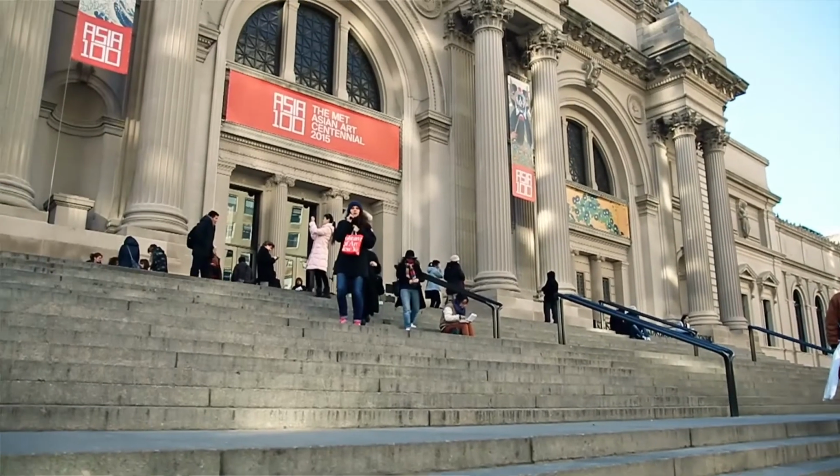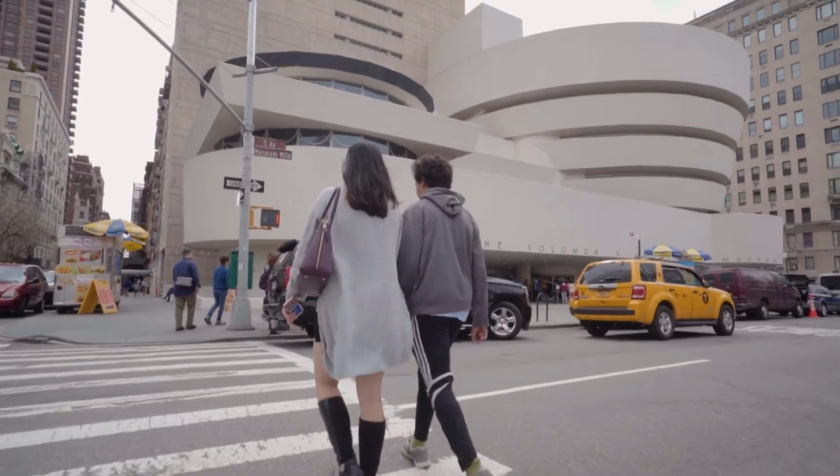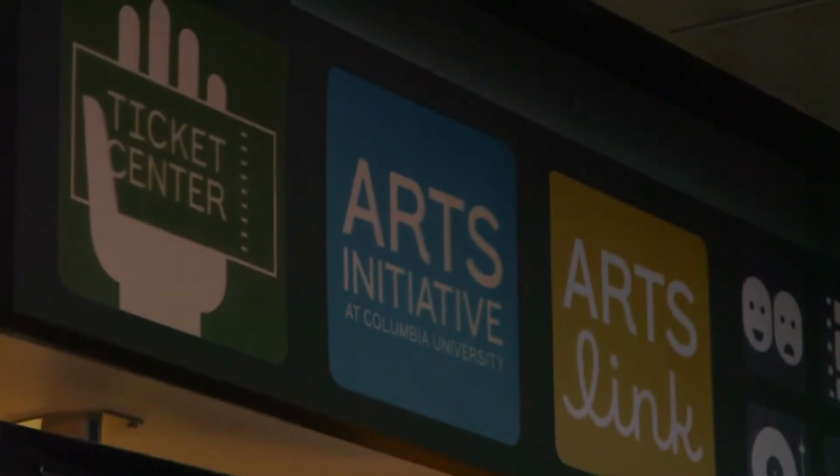At Columbia, we actually get access to over 30 museums for free with our student ID cards as part of a program called the Arts Initiative. Another aspect of the Arts Initiative is we get heavily discounted tickets for Broadway shows, so musicals, plays, and we can get discounted tickets for jazz concerts, movies, all sorts of different performances and showings within the city. So again, it's making it accessible to us on that college student budget.